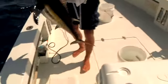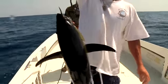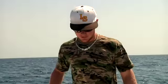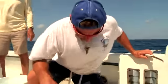Right in the eyes. That's how. The only way, right there, to gaff a tuna. Right in the eye. Cast way up. Look at that, buddy. Proper way to bleed a blackfin tuna.